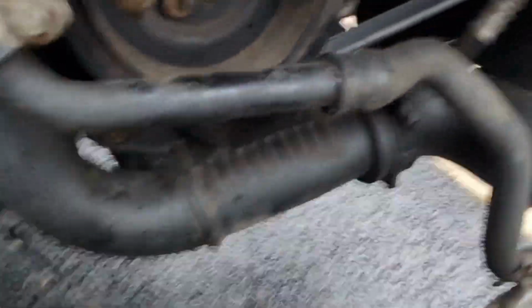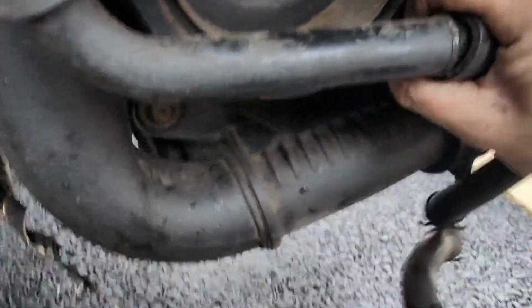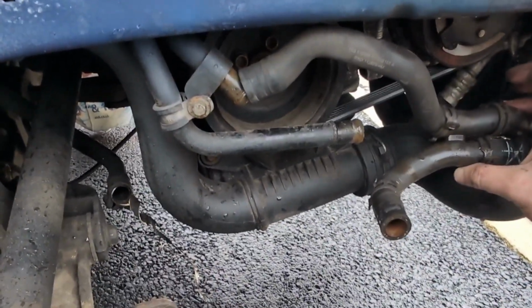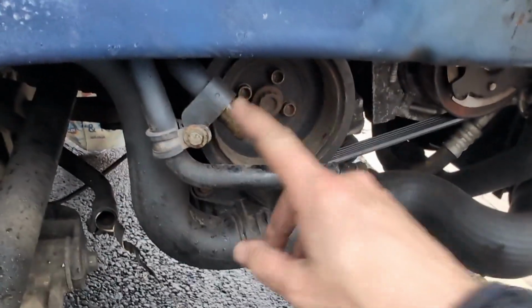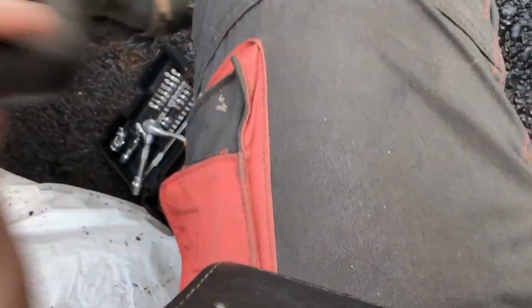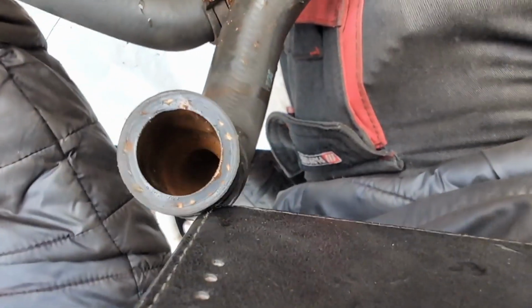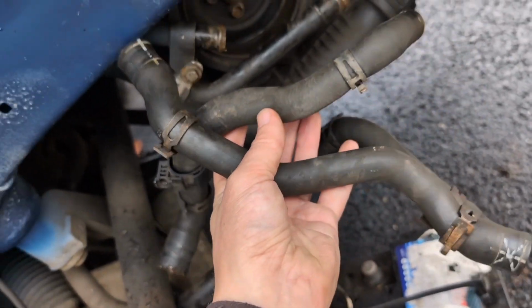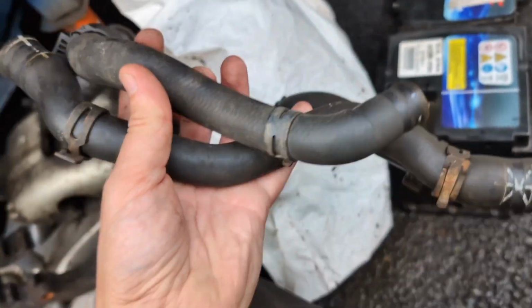Breaking the seals on these things is the worst. Wow. So we need to go from that one to that one, from there to there. Just noticed that one side of the pipe is absolutely full of grit and stuff, and the other side's clean. It's interesting, isn't it? I can't get any of these pipes to do a U-bend.